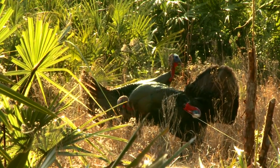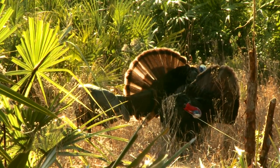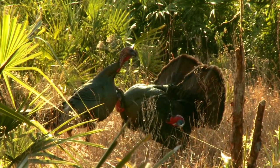There were two gobblers and a bunch of hens coming in the decoys, and they go straight to the decoys just like they have all week long. They start beating up on the decoys, and as soon as the one gobbler separated, that was it. I let RJ's Benelli bark, and I got myself a bird.